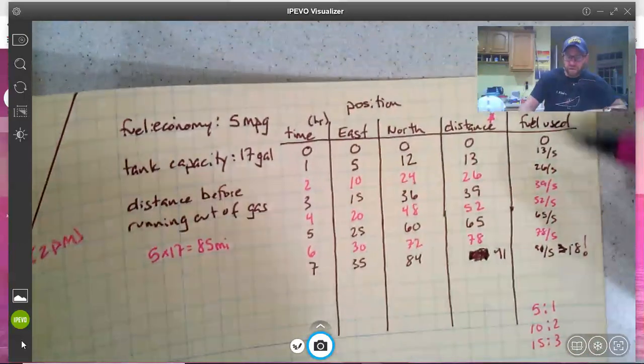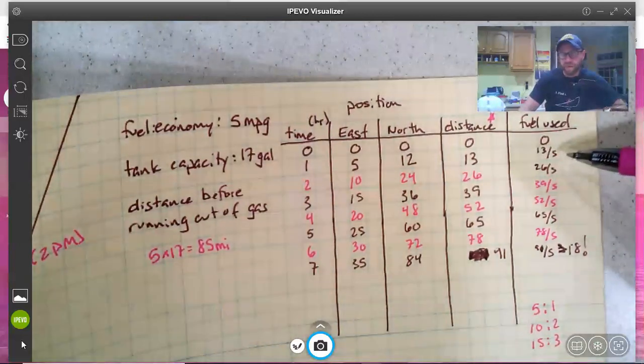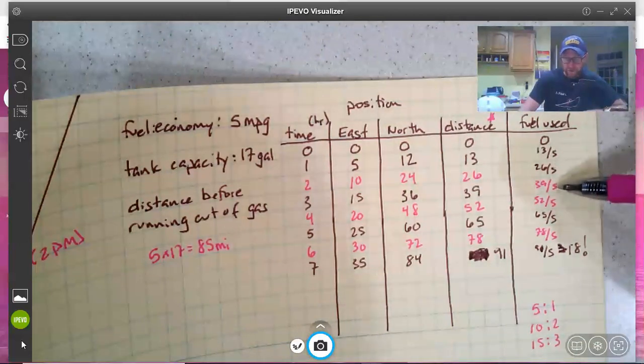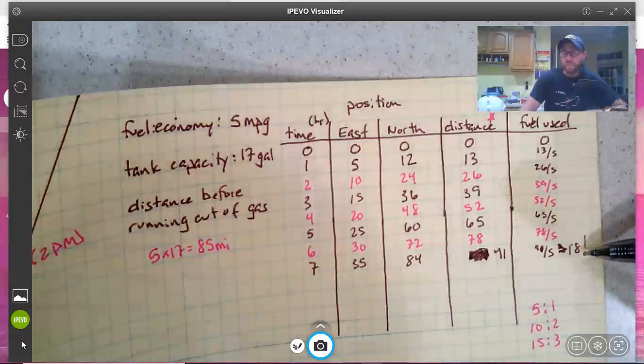So what I've done here is I took the number of miles, 13, and divided by 5. I wrote it as a fraction. I didn't actually figure out what it is as a decimal. It's like 2.6 or something like that. 26 divided by 5, 39 divided by 5, and so on. 90 divided by 5 would be 18, so 91 divided by 5 is a little bigger than 18.